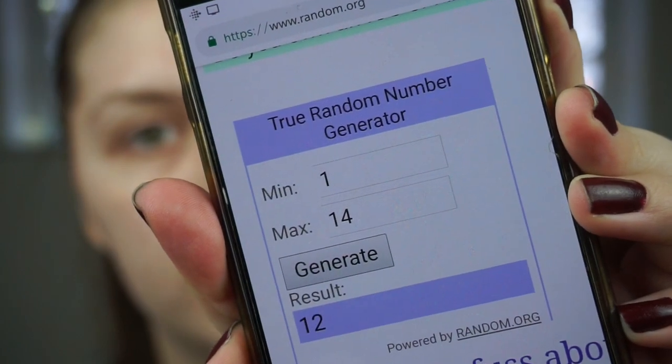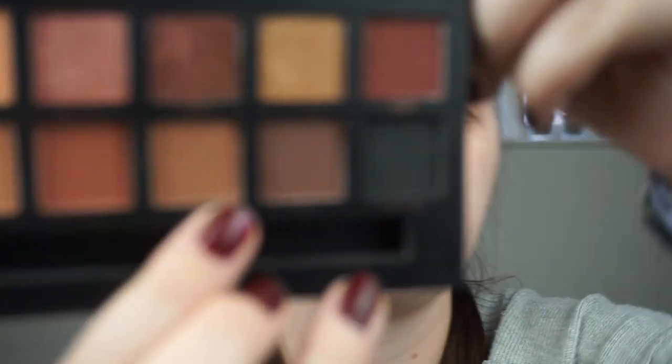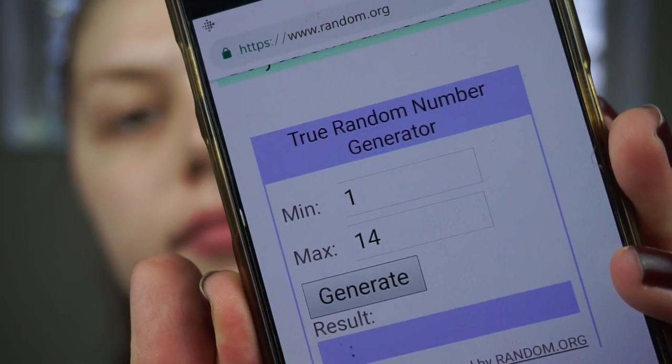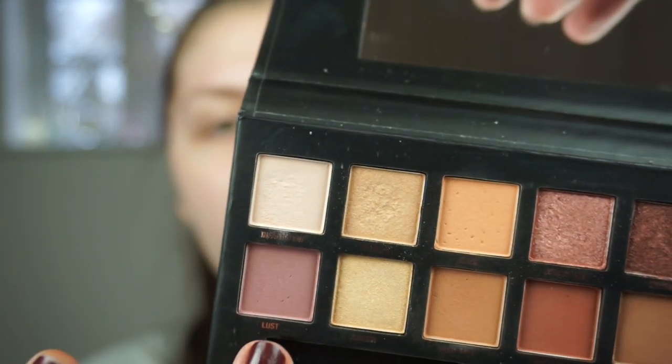So the first one is number 12. It is a mid-tone brown called Romeo. It is this one right there. And of course I'm going to swatch them for you guys. Second. It's a beautiful warm-toned brown. Next one. Number 1. Which is boring because this is the cream shade called Infatuation. Don't know that one right there.